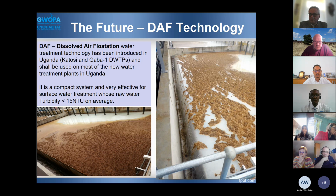And in Uganda, it's now being upgraded after testing it for this treatment plant where we are having this technology. It is producing 160,000 cubic meters of water per day. That's big enough. And we have tested it. We seem to like it. It's a very compact system, economical to build, but it's also very efficient.